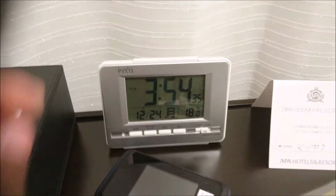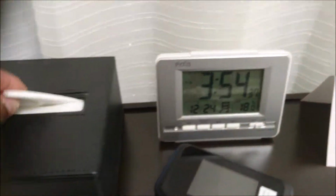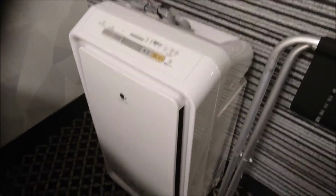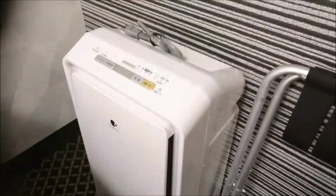It's a sign from the cleaner. It's an alarm clock, always nice to have. And some more tissues. I don't know, many tissues. Alright, so let's have a look here. Here we have... I really don't know what it is, to be honest.